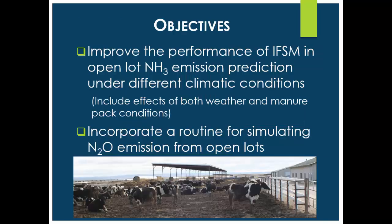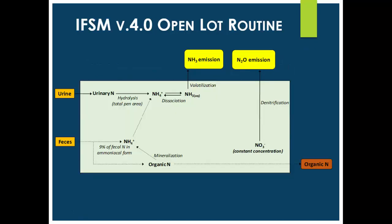So this study had two specific objectives. The first one was to improve the performance of IFSM in predicting ammonia emissions under different climatic conditions. So in the new version, we are including the effects of both weather and manure pack conditions in the simulation of ammonia emissions. And the second objective was to incorporate a routine to simulate nitrous oxide emission.